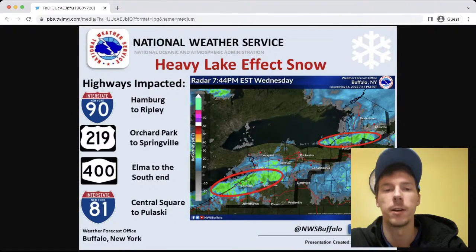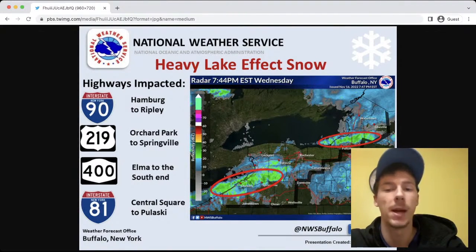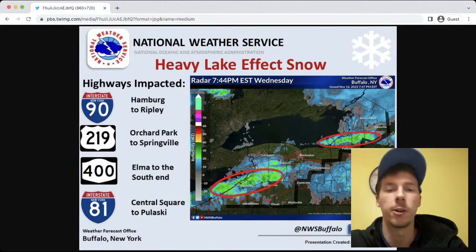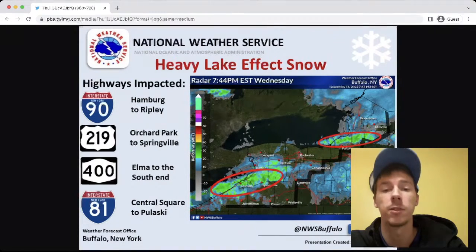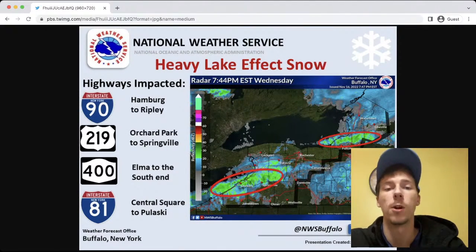Let's take a look here. This is a graphic that the National Weather Service in Buffalo has put out, and my head is actually not covering anything important there, I promise. Basically the first wave of this snowfall event has started, and it's got the radar as of 7:44 p.m. Eastern time. So this is relatively current, showing two highlighted areas in red where snowfall is already occurring in heavy snowfall.